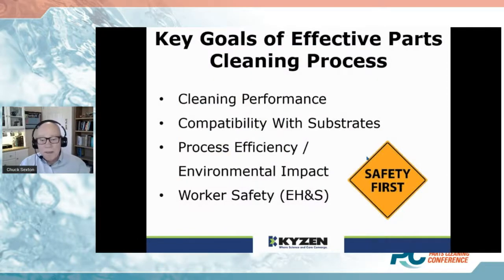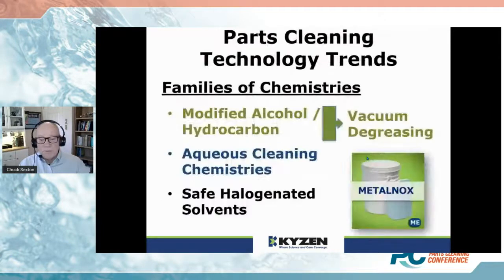People who are looking to get into a new cleaning process, there are lots of criteria. I kind of boil it down to these four. Cleaning performance, you've got to clean the parts to meet your cleanliness specs, whatever they are, if they're particulate or residual carbon, visual. Compatibility with substrate, so if we're cleaning aluminum parts, in the aqueous world, we can't use a high pH product that will darken the aluminum. Process efficiency and environmental impact, and worker safety. And these last two bullet points really are what have driven these trends for the last 20, 25 years.